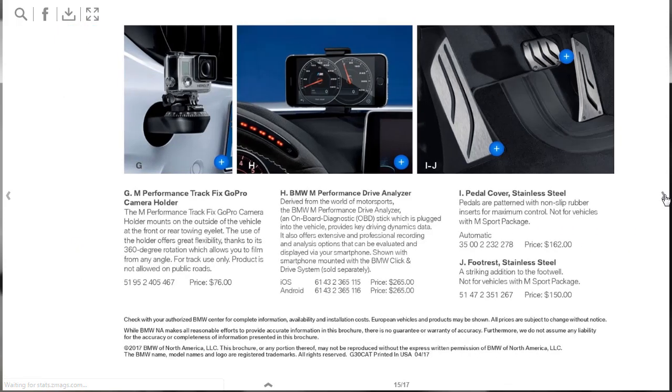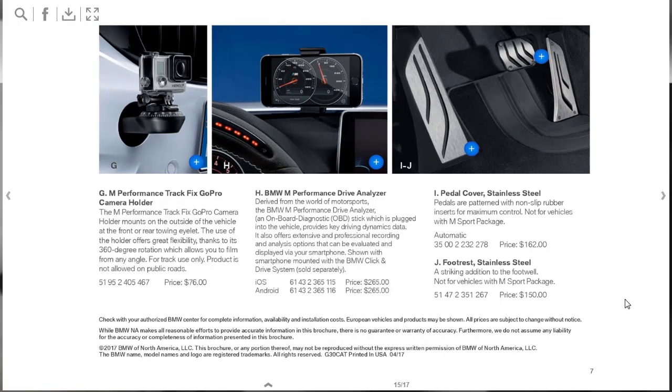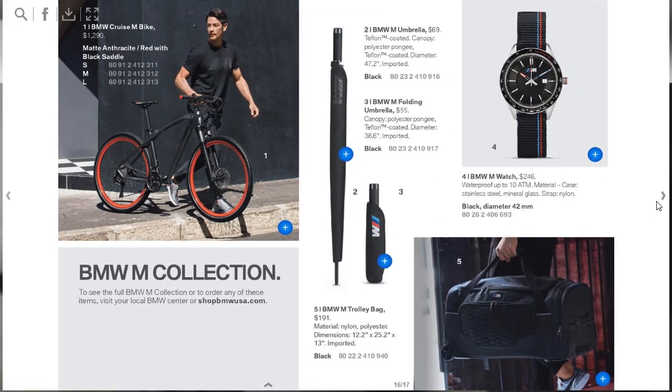Let's keep it moving. You could even get a GoPro so you can take it to the track. BMW Performance Drive Analyzer. Here's their stainless steel pedals. And then, of course, other stuff.